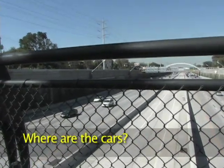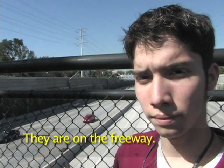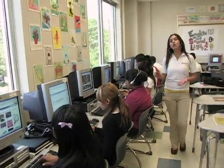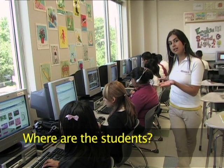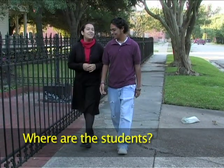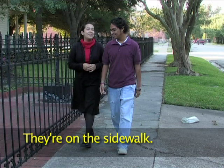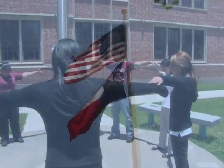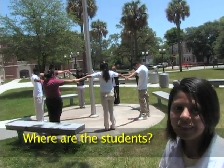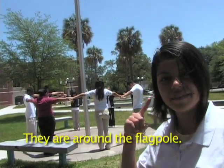Where are the cars? That's right, they're on the freeway. Where are the students? That's right, they are on the computers. Where are the students? That's right, they're on the sidewalk. Where are the students? That's right, they are around the flagpole.